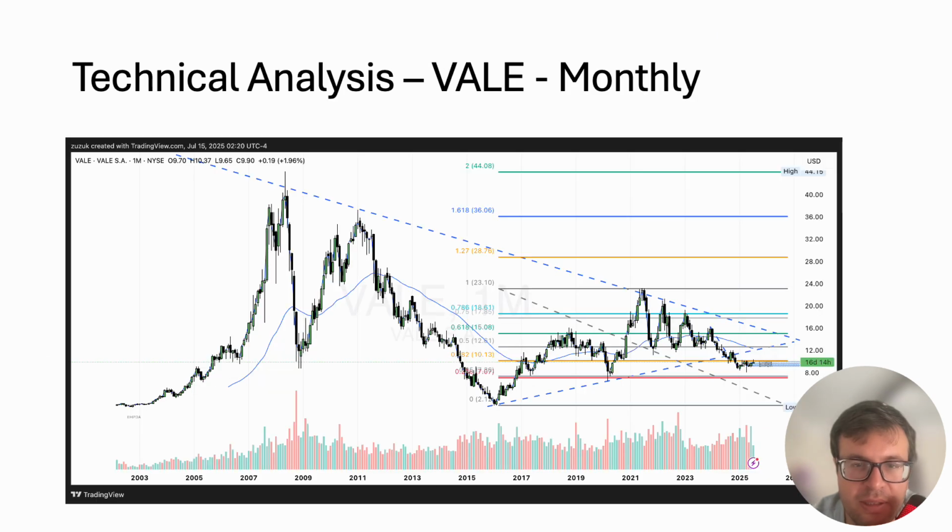So in terms of technical analysis, on the monthly, Vale, the stock, I would say it's at a discount, but it's still in a downtrend. In here, I actually expected it would go up from there, but it broke down to the downside, and now it's settling around $8 to $10, $9 to $10.